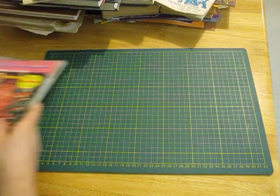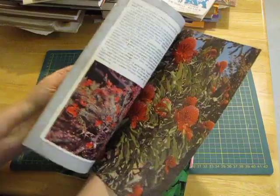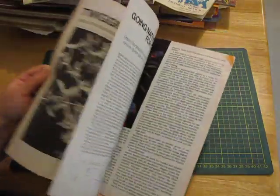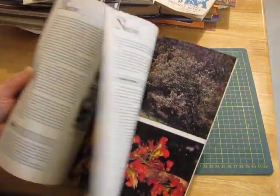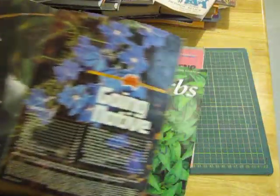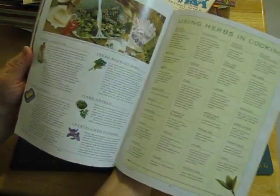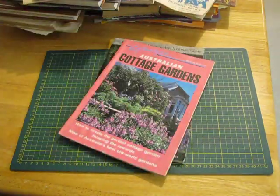Now, a couple of your gardening magazines and all sorts. So I'll go through and see which pictures I like for envelopes. That's gorgeous. The parrots. This one's getting old. Wattles. It's a lovely one too. Orchids that look like. Grower's Guide to Herbs. I think I just liked a lot of the pictures in this. Might do a herb journal for myself sometime as well.